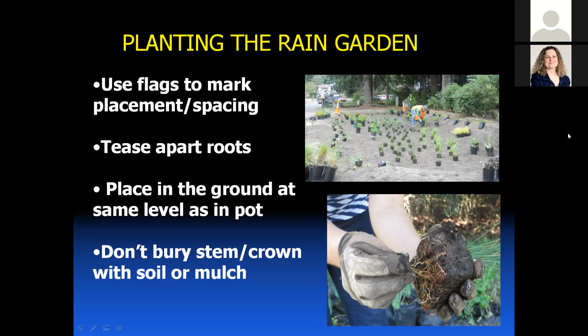And as you plant each plant, make sure that you tease the roots apart. Loosen those roots, especially if they're root bound. And then you're going to place them so that the crown or main stem is at the same level in the ground as it was in that plant pot. We know that not loosening the roots and planting too deep are two of the most common reasons for new plant failure. And then after that, not watering enough in the summer to establish them is another reason that new plants die.